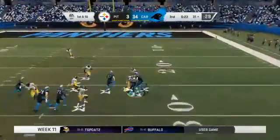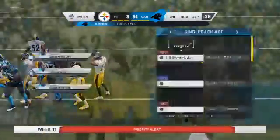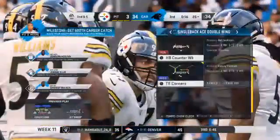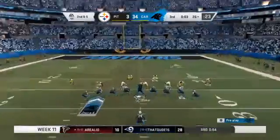On the jet sweep, here comes Moore. Xavier Howard up to make the tackle. Third quarter and you've got the lead. You're not ready to go into that 4-minute offense to close the game out, but a running game can really benefit your team right now.